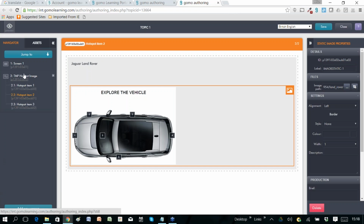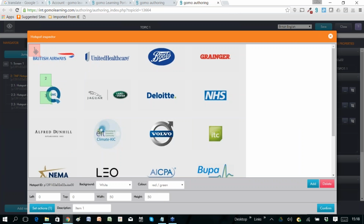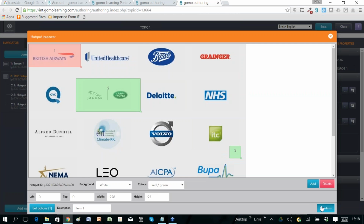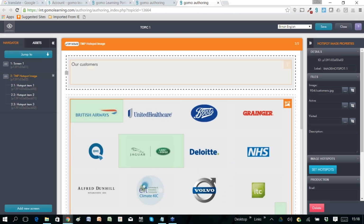Okay. Going back to the world map now. So the world map, the logos. Hotspot 1 was for British Airways, so I'll just drag that over there. Hotspot 3 I don't need. Hotspot 2 was Jaguar Land Rover. I'll drag that over there. And if I look at hotspot 1, it's currently set to show the first subscreen, which was the British Airways subscreen. But I could say, well, actually, when somebody clicks there, open a web page, open a PDF, jump to a different screen, send an email, play some audio, set the language, set completion, set a variable. So there's a load of power under the hood here to make these courses as interactive and non-linear as I might want them to be.